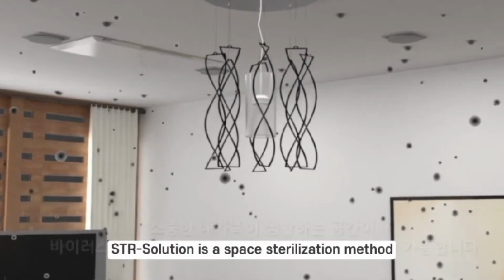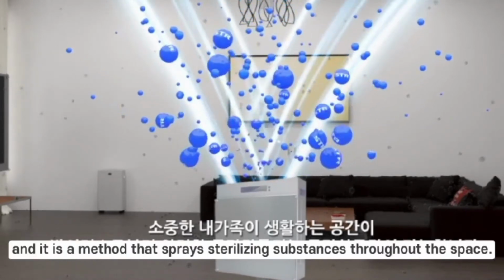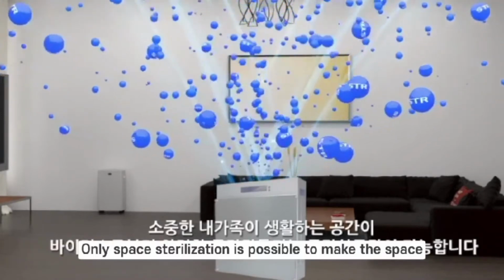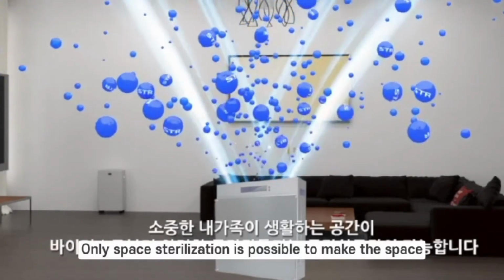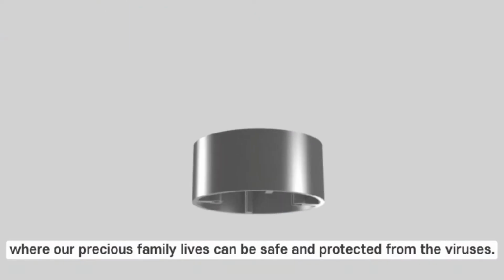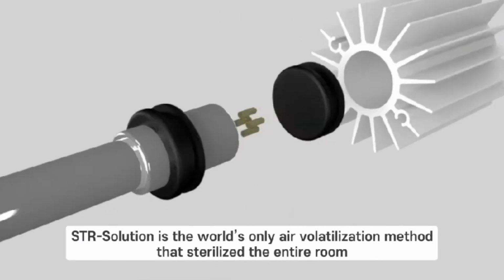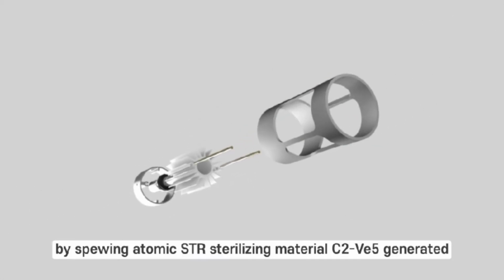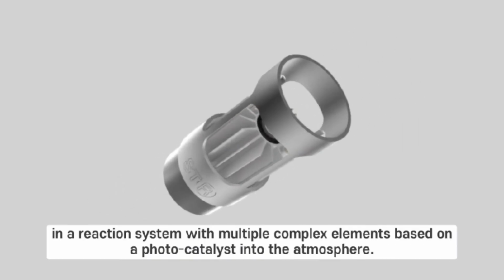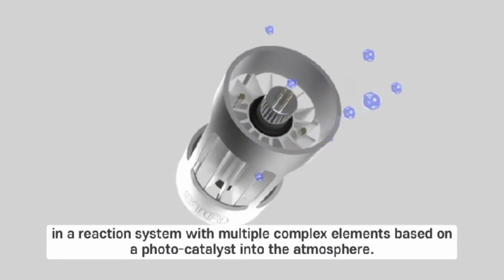STR Solution is a space sterilization method that is the opposite of the existing suction methodology, and it is a method that sprays sterilizing substances throughout the space. Only space sterilization is possible to make the space where our precious family lives safe and protected from the viruses. STR Solution is the world's only air volatilization method that sterilizes the entire room by spewing atomic STR sterilizing material C2V5, generated in a reaction system with multiple complex elements based on a photocatalyst, into the atmosphere.